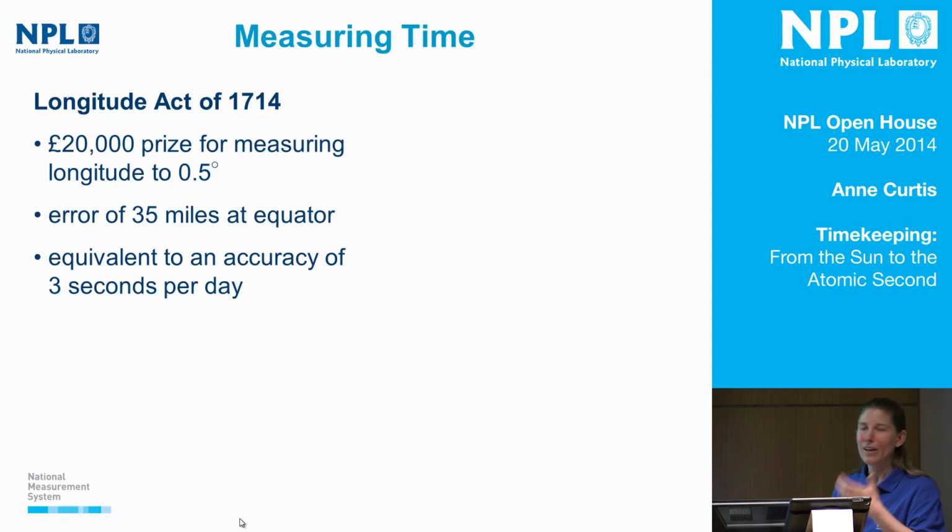And the error on that kind of error is about 35 miles at the equator, and equivalent to a clock that can keep time to 3 seconds per day. And to give you an idea of how important this was, both economically and militarily to the government at the time, 20,000 pounds prize money then would be the equivalent of about 1.5 million pounds prize money now.